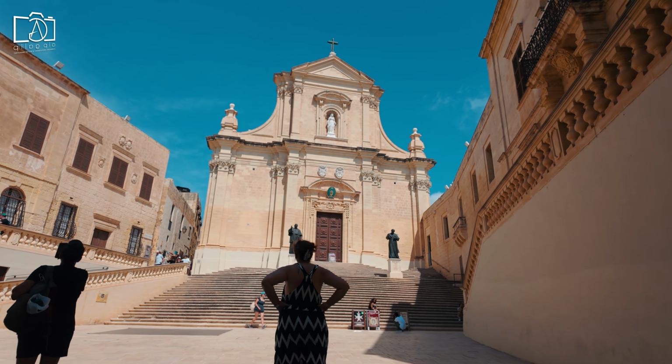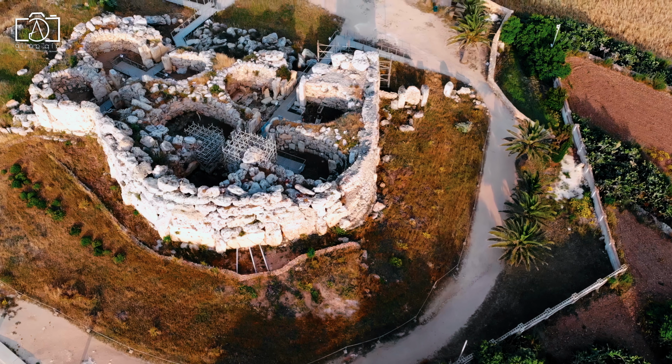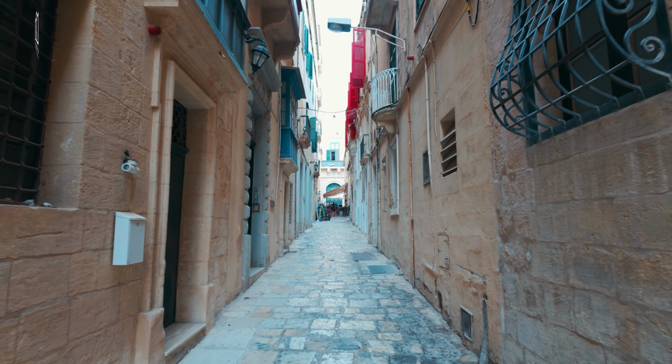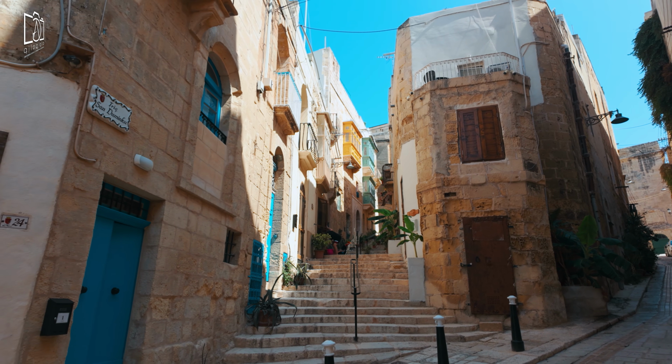past. Discovering UNESCO World Heritage Sites, I stood in awe of architectural wonders that had witnessed thousands of years of history and cultural evolution. Wandering through narrow streets, I admired the intricate balconies, colorful shutters, and quaint alleyways that gave each town its unique character.